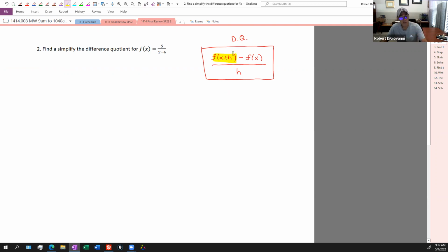What that means is I'm going to take this function and plug in x plus h. I'm just going to do this on the side before I actually do the difference quotient. I'm going to figure out what that yellow part is. So I need to take this expression and replace the x with x plus h. All I did there is replace that x with x plus h. That's what the top left corner of this is going to be.